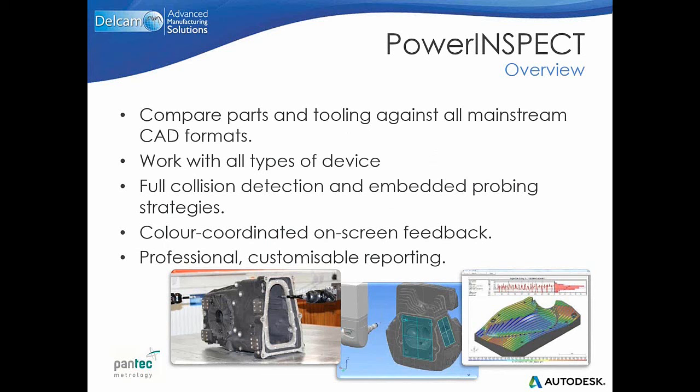Furthermore, PowerINSPECT in general allows you to work with all device types. So whilst we're talking about CNC CMMs today, PowerINSPECT is also a powerful partner on portable CMMs, and we've of course got machine tool inspection. In the CNC arena, we're going to look at the collision detection abilities of PowerINSPECT that allow automated solutions to be run, and the embedded probing strategies. Furthermore, at the end of the inspection sequence, color-coordinated on-screen feedback allows you to evaluate the performance of your parts at a single glance. And of course, our reports are professional. You can customize them with your customers' logos, and they can be annotated with images to complement the data in the tables.